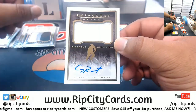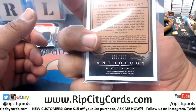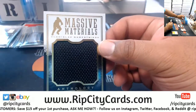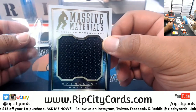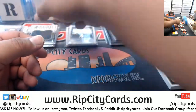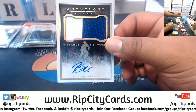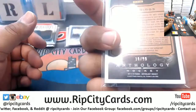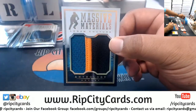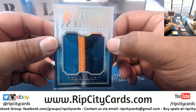We got Griffin Reinhardt. Patch auto. That is to 299. Relic for Vladislav Namestnikov. Doing my best with these names. That's to 299. Two-color patch with the auto for Tyler Biggs. That's to 299. A pretty sweet three-color patch here for Logan Couture. Very nice.